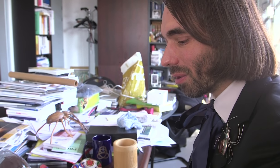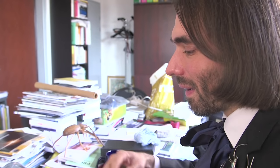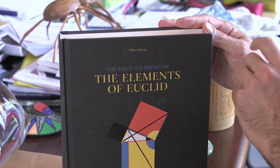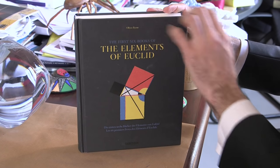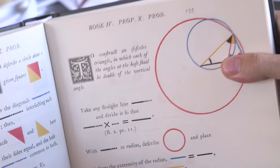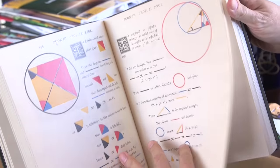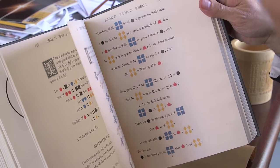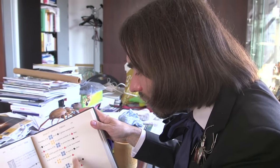Place where mathematics was upgraded from a set of recipes to solve problems into a way to access some eternal truth. One of the most important books ever, The Elements of Euclid, here in the beautiful English edition. Look at these colors. Wow. Here there was an effort to bring the very notion of reasoning to life.